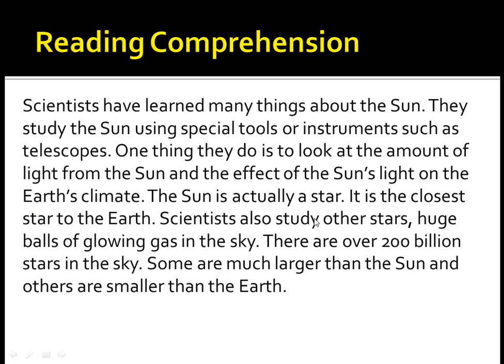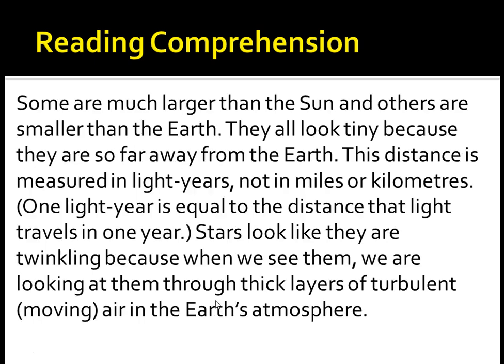Scientists also study other stars, huge balls of glowing gas in the sky. There are over 200 billion stars in the sky. Some are much larger than the sun, and others are much smaller than the earth. They all look tiny because they are so far away from the earth.